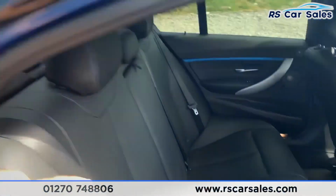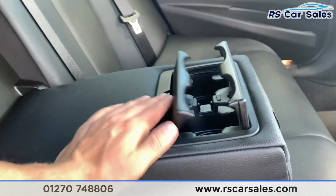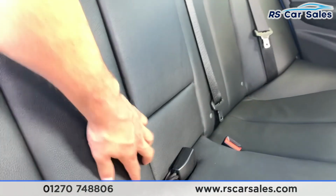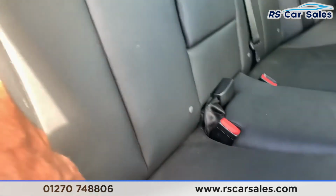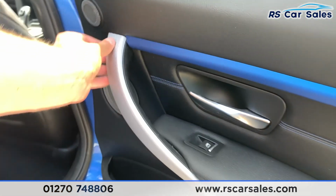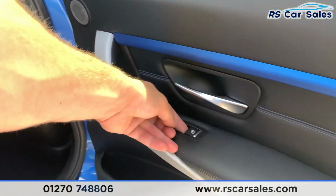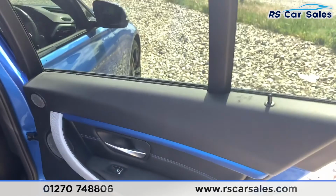Going inside the vehicle, we do have the Dakota leather throughout, which is black. We have a pull down soft touch leather armrest with 2 nice size cup holders. We also have ISOFIX points just there as well. Now on the doors we have integrated Harman speakers, the BMW Individual trim in blue just there. And we have the electric windows in the back as well.